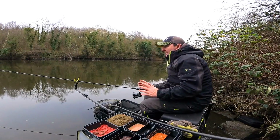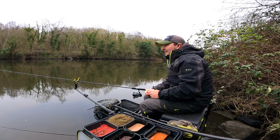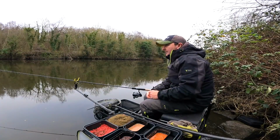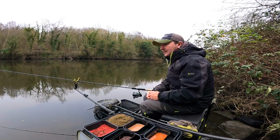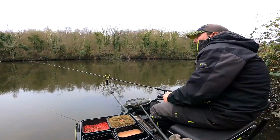And that's just tightened up nicely. It's just enough flow to take that little bit of a bend out. I'm fishing a free running rig, and that's just tightened up nicely. So that's it. Get a feel for what's there.